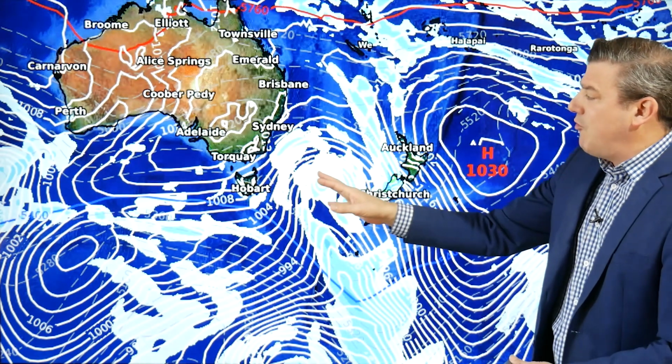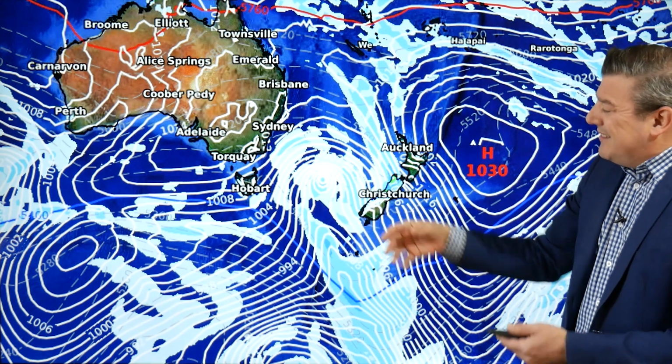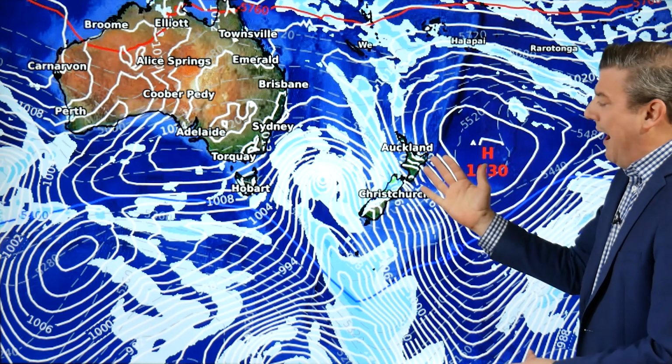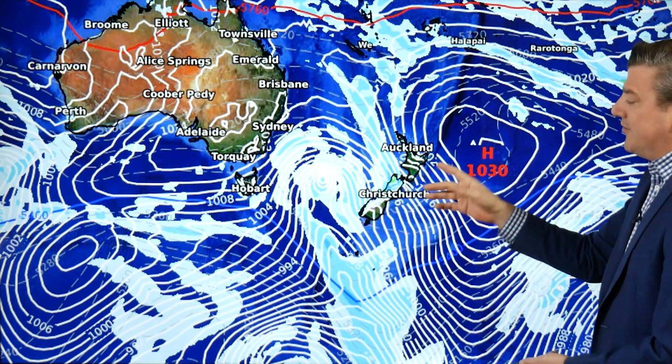Sunday, so the low from Australia. Now it deepened on Saturday quite rapidly, but by Sunday, starting to sort of unravel again. So it comes into New Zealand and falls apart. It dumps all that rain that we just talked about, drives in some windy weather. So we're likely to see gales, maybe severe gales.